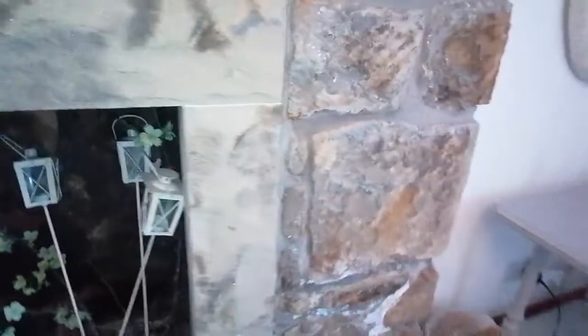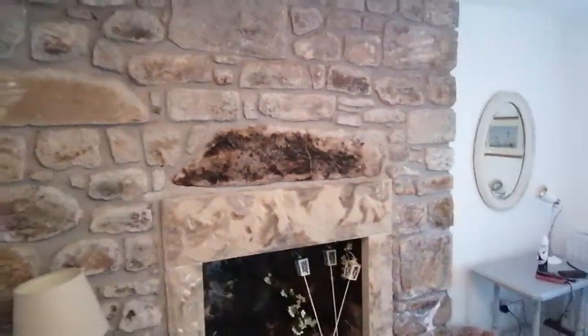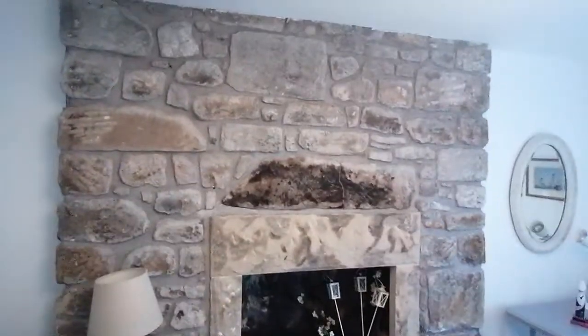Obviously we can see that on this right hand cheek. So I just thought it was a lovely little example when we see these damp patches on plastered walls and we're trying to work out what it is. That's what's happening behind. So it just gives you an idea of what's going on. I hope that makes sense.